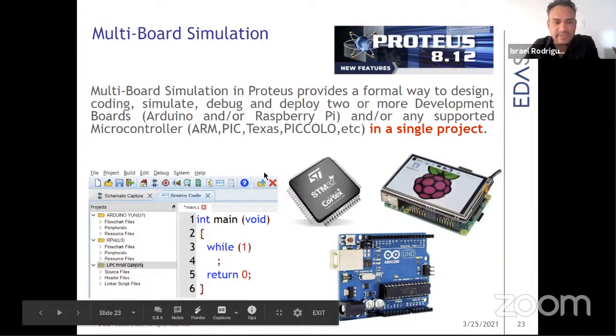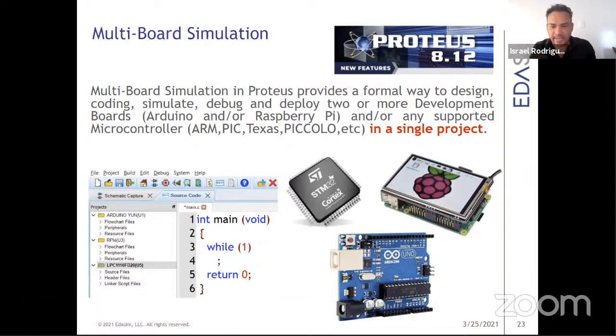So in the same project, you can simulate all together, integrating them using RS232 serial communication. You can use RJ45 for Ethernet network. In my example, we're going to use an MQTT protocol to publish information from Arduino Yun on the cloud broker. And you can get this information using a Raspberry Pi, for example. And so you can do a very complex project in just one single project.